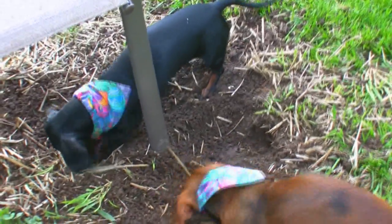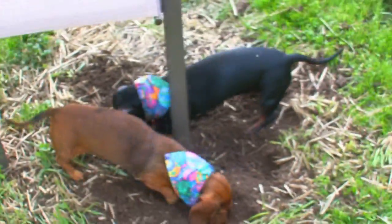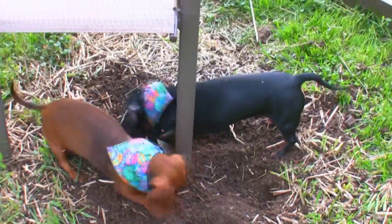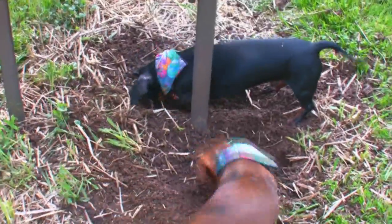Also, today is Jessie's 8th birthday, so happy birthday to Jessie. And yesterday was Frankie's 1st birthday, so he's officially an adult dog, although there's a lot of puppy in him, that's for sure. But very special happenings around here. We were celebrating with new squeaky toys, as if they haven't got enough already.